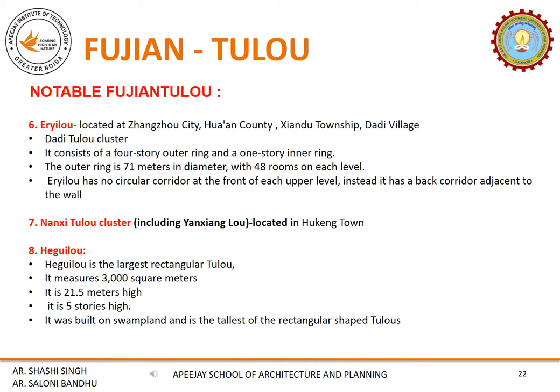The seventh one is known as Nanzi, which is located in Yukang Town. Eighth one is called Hegulo. It is the largest rectangular Tulo, having an area of 3,000 square meters. Its total height is 21.5 meters and it has 5 stories. It was built on swampland and is the tallest of the rectangular shaped Tulos.